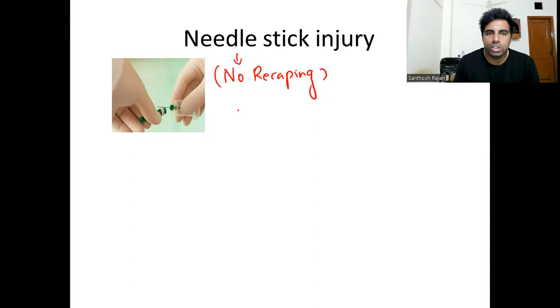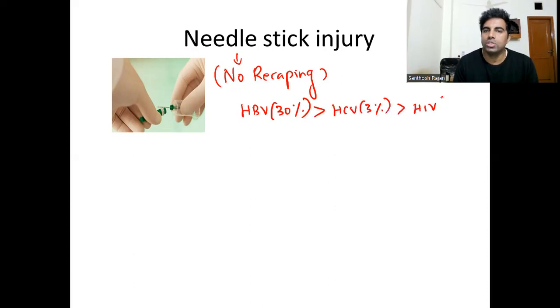Now, needle stick injury. One question is, which infection has a highly transmitted chance? Hepatitis B virus. This question was asked, 30%. Highest chance of infection is hepatitis B. Then HCV is 3%, and HIV is only 0.3%. This is the rule of three, 30, 3, 0.3. In needle stick injury, the most commonly spread infection is hepatitis B virus. That's one point to remember.